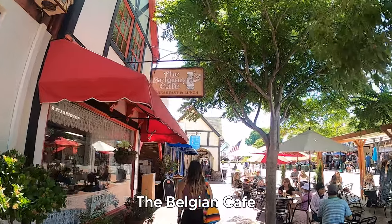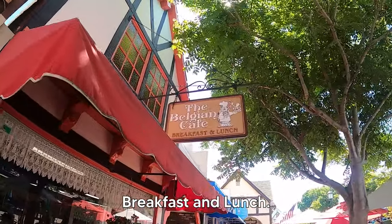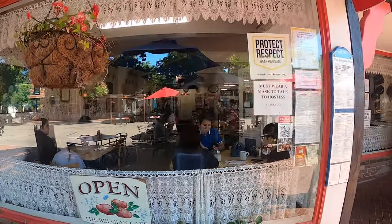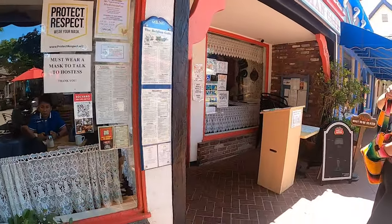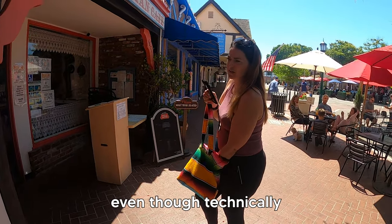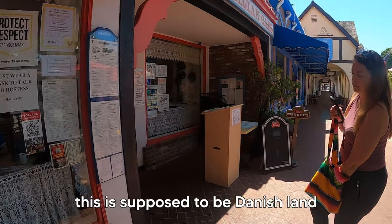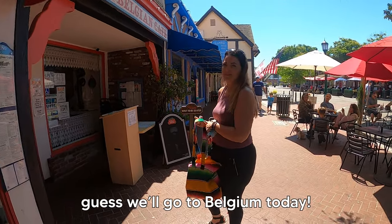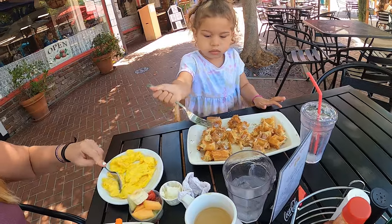The Belgian Cafe, breakfast and lunch. Supposed to have some really great Belgian waffles, even though technically it's supposed to be Danish land. Denmark-esque. Guess we'll go to Belgium today.